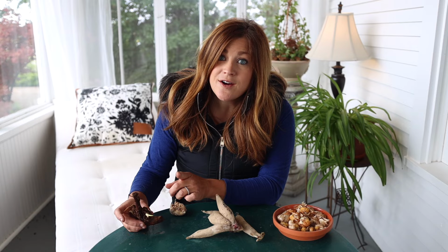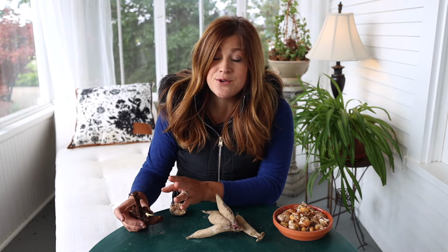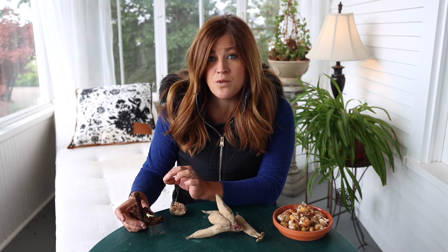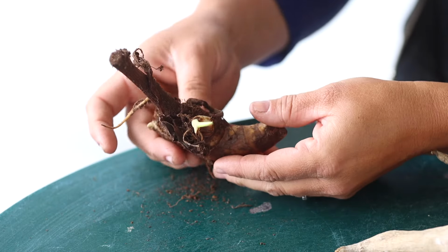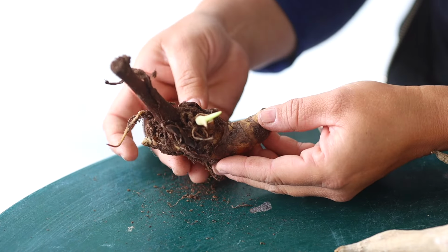So if you've got a wet area in your landscape, or if you want to plant them in containers, which is great too, you want to make sure that they have very consistent water because they do prefer that. When you're planting these, you only have to go about 1 to 2 inches underneath the soil surface. That is all. They are heavy feeders, so amend the soil well and continue to fertilize them throughout the season.